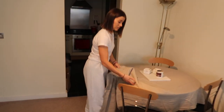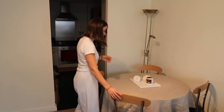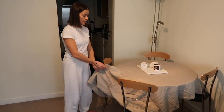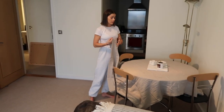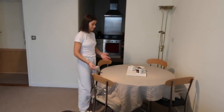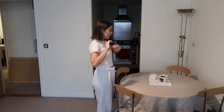So this kitchen table is, for me, gross. It's just a cheap kitchen table with those matching chairs. I got this tablecloth in H&M. Linen, I love it so much. The color is neutral, and it just makes such a difference to the whole space, really.